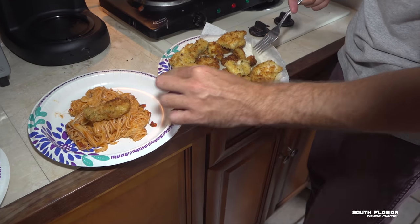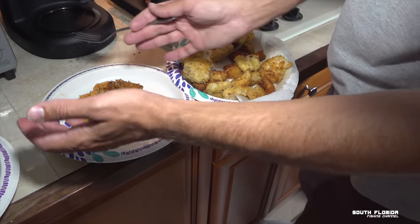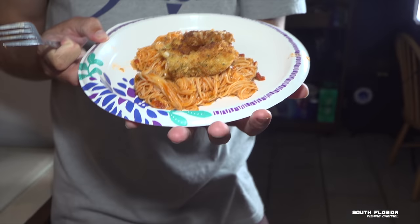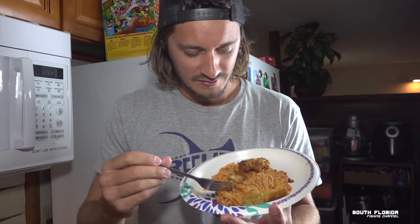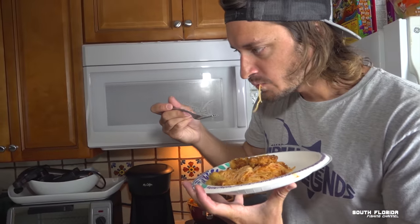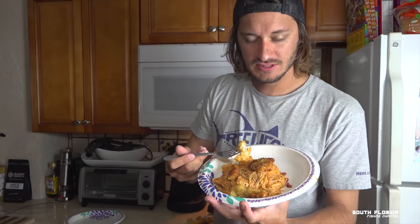How I wanted to present this was something like this. Like, ooh yeah, we got some angel hair pasta with fried fish on it. But it just don't look right. I don't know if it's me messing the pasta up. That bite of pasta was good. This bite of pasta, look, that looks like mashed potatoes.